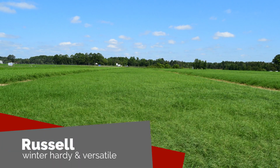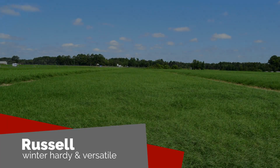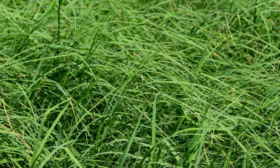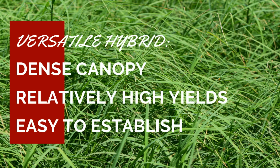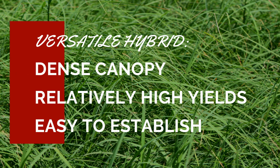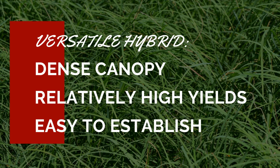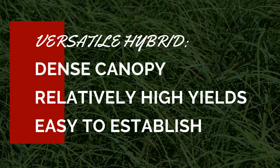Russell was jointly released by Auburn University and Louisiana State University in 1994. Russell is very winter hardy as well and is likely either a mutation or hybrid of Callie Bermudagrass. It spreads rapidly and forms a dense canopy that can produce yields rivaling our newer releases when moisture is not limited. Although it is less digestible than Tipton 85 or Coast Cross 2, Russell is easier to establish and manage and considered a solid variety throughout Georgia.